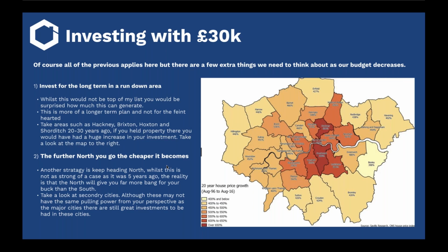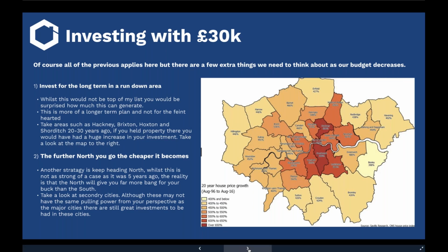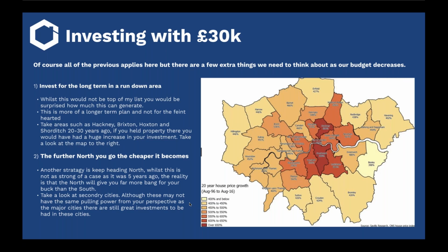Now then we head to the 20,000. Now this, guys, is where it becomes really tricky. What I would say before the 20,000 side is it might not be the case that we immediately go in headfirst into a property. It might be the case that we have to do a lot of work behind the scenes to get you to that stage. So the first thing that I'd say is it really comes back to you. You've got to work on strategy. You've got to work on budgeting for this, and you've got to work on exactly how much you can save per month.